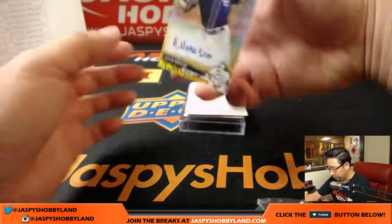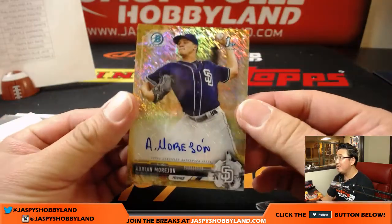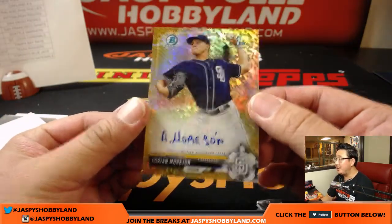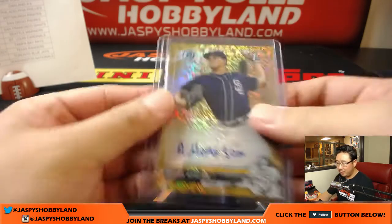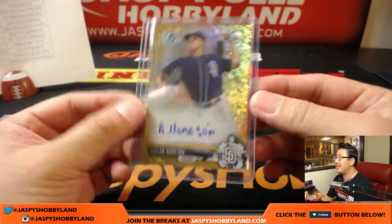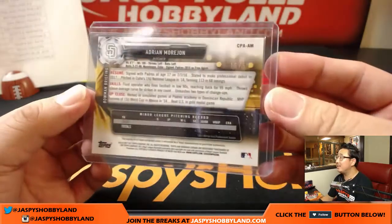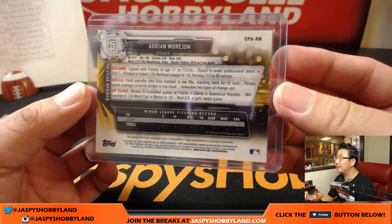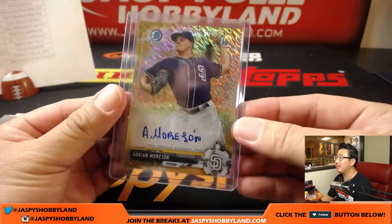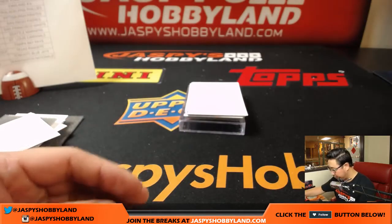All right, here's what we're going to close out with. Of course, more Padres. Adrian Morejon. Gold Shimmer. Gold Shimmy Shake. Another one for Chris. Chris Holler with that one. 16 out of 50. Signed at 17. Look at that.